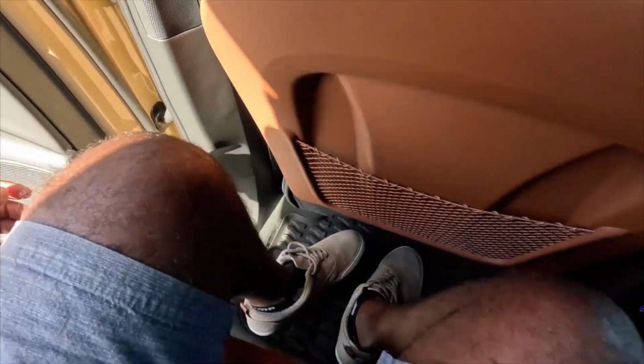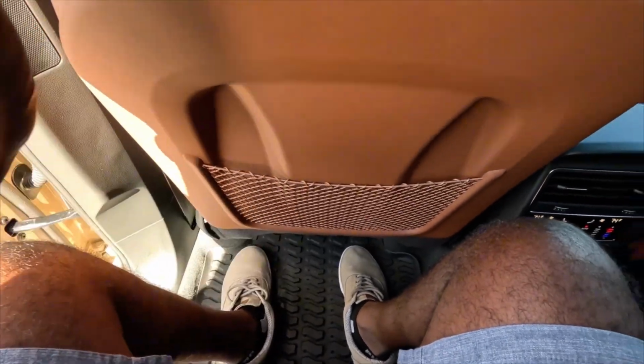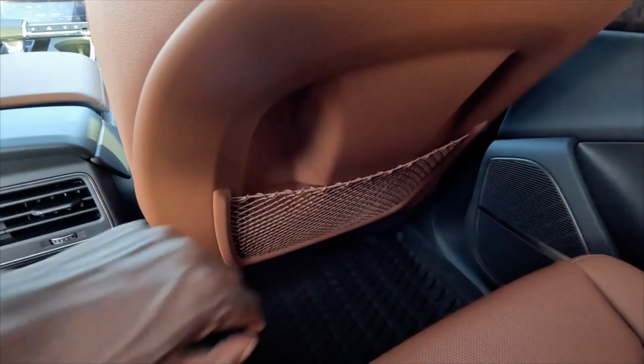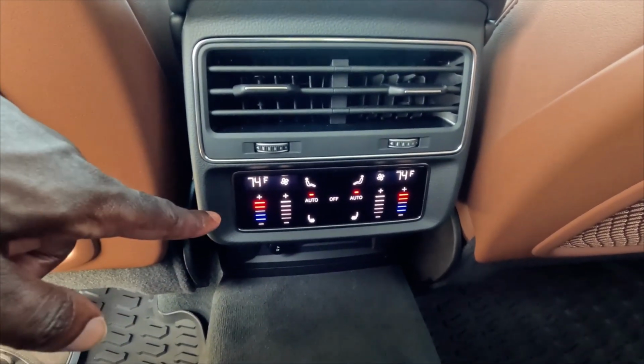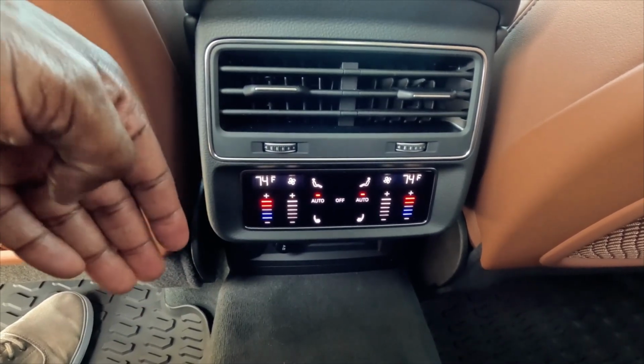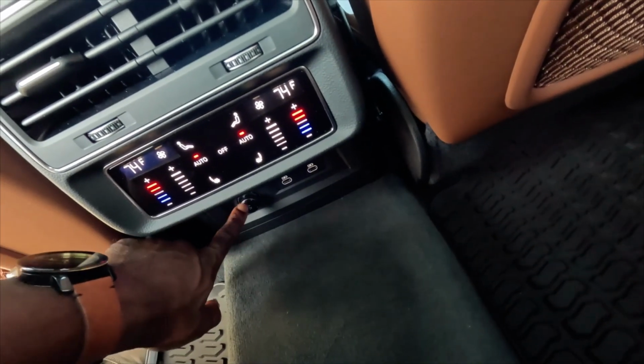So then we got our cargo mats here, all right, keeping the carpet clean. We have stowage on the driver's side and passenger side when it comes to tucking things away. We have our LCD dual zone climate controls right here, which is really cool with heated seat controls. And then underneath there, you guys can kind of see 12-volt plug-in and 2 USB-C plug-ins as well.